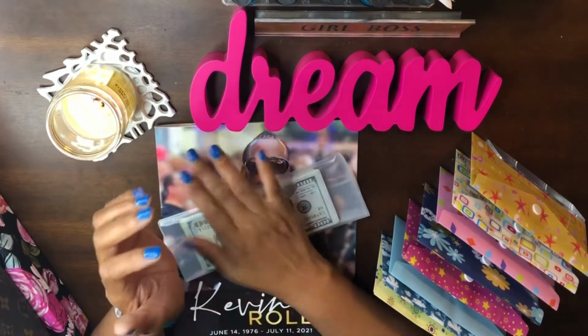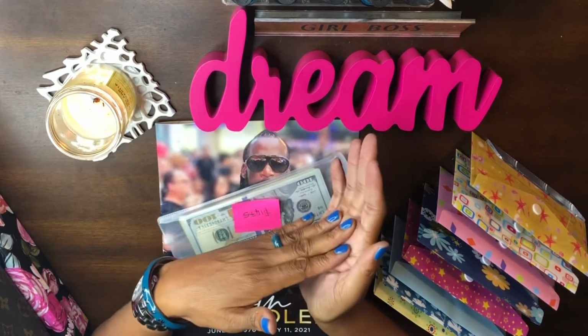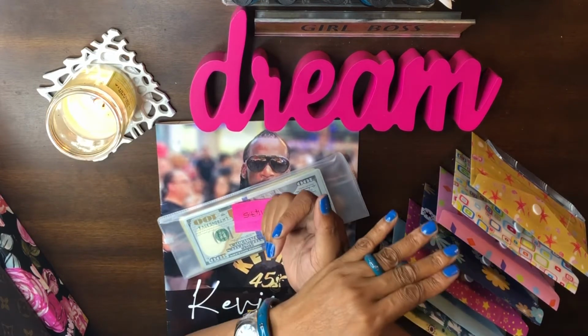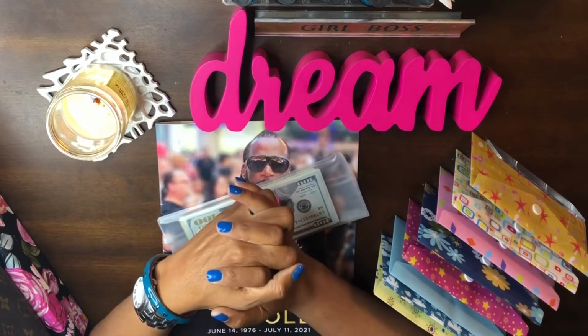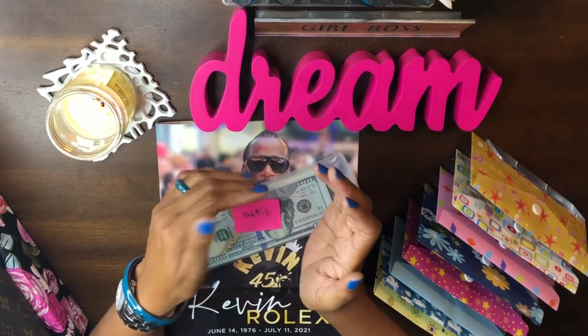Okay, so let's get into our budget. Today we're just gonna be doing cash stuffing, bills edition. These are all my top priority bills that I pay, and I always make sure I stuff these envelopes and stay ahead of the game.